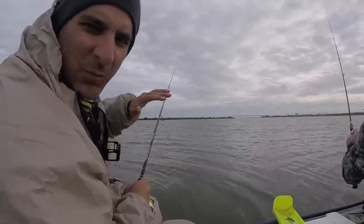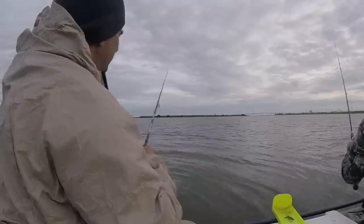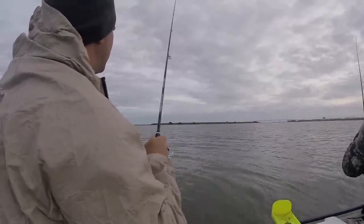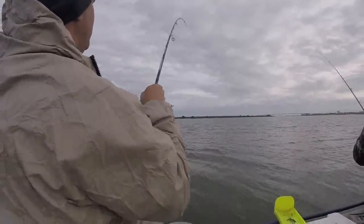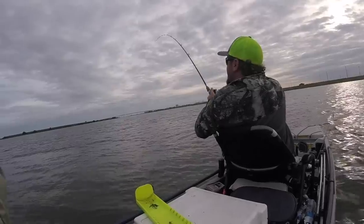Well, it looks like wide open canal, but we're on some kind of a sandbar. Sixteenth ounce jig head, soft plastics. Oh, I just got pulled. Oh, there we go. Woo, that was a nice one. Is that a double? Double trouble?